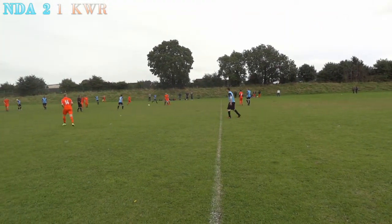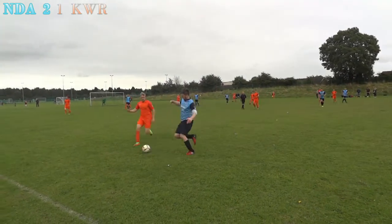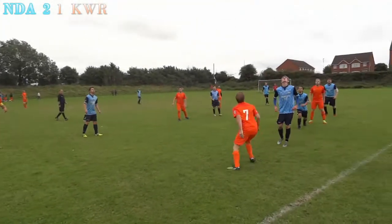Hilly brings it down. Knocks it to me. I knock a searching ball out wide to Matt. A little bit ahead of him. And Matt does well to beat the man there to concede the throw-in. Here is that throw-in down the line.